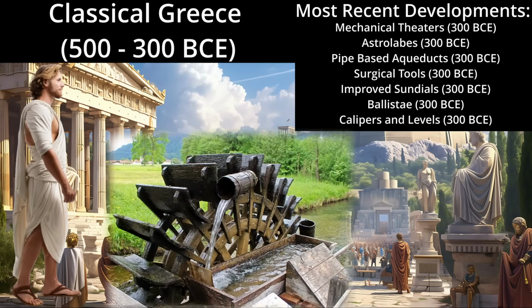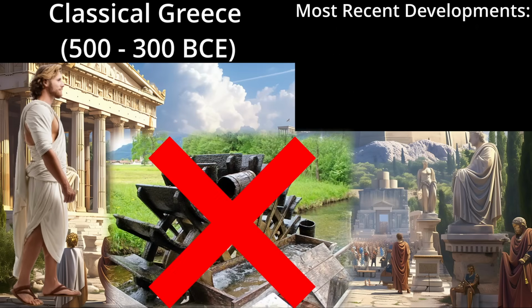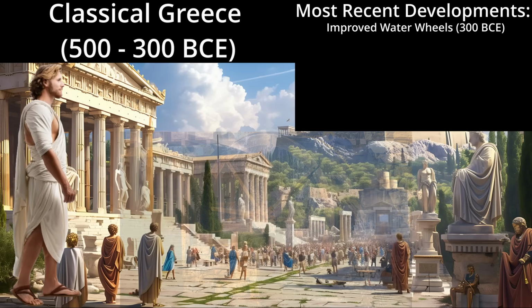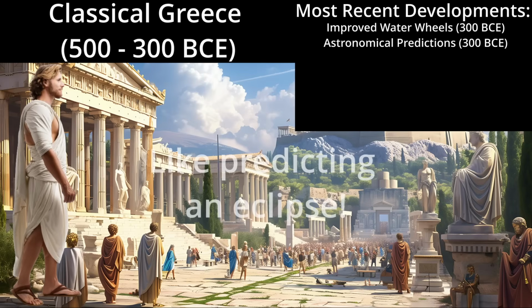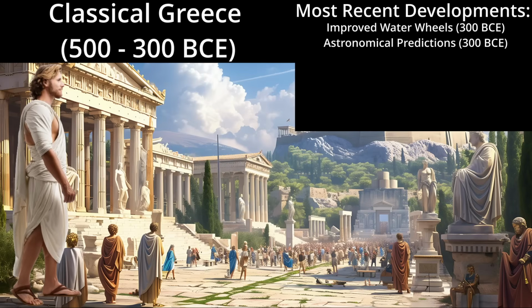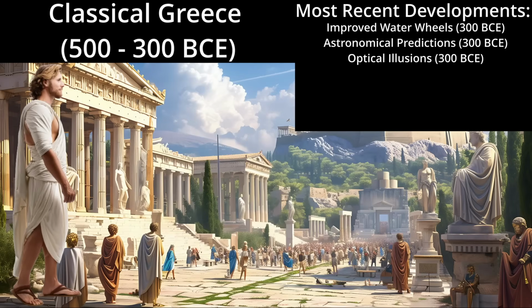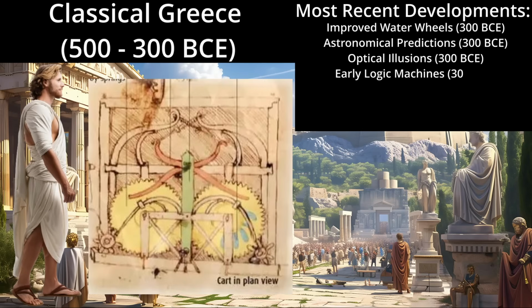These old water mills are also not cutting it, so they need to be redone, and using all these astronomical tools we invented previously, I think we could make some cool predictions for the future. To pass the time, you could look at these new funky optical illusions and try to understand why our eyes trick us. And about trying to understand, let's update our philosophical tools to make some early logic machines.